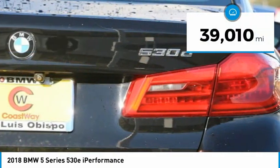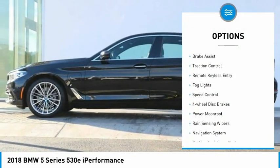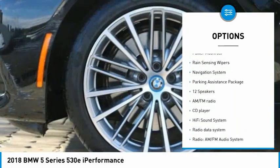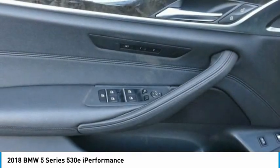This vehicle has less than 40,000 miles. Here are some of this vehicle's great options: electronic stability control, alloy wheels, brake assist, traction control, remote keyless entry, fog lights, speed control, 4-wheel disc brakes, power moonroof, rain sensing wipers.